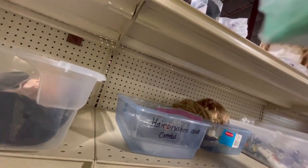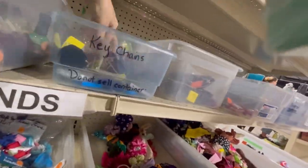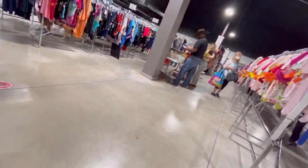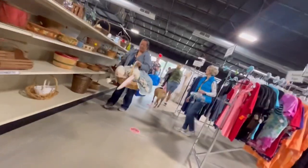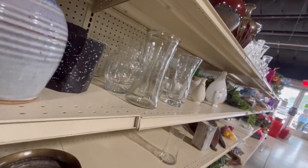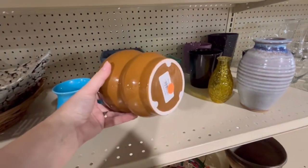Going through all these little bins of hair accessories. I think I forgot I had my camera on. Videoing that whole time? Didn't even know it.